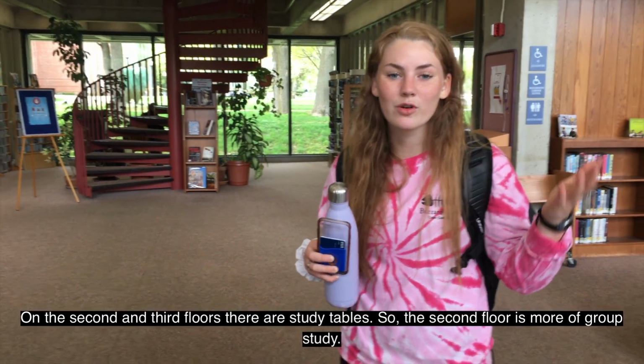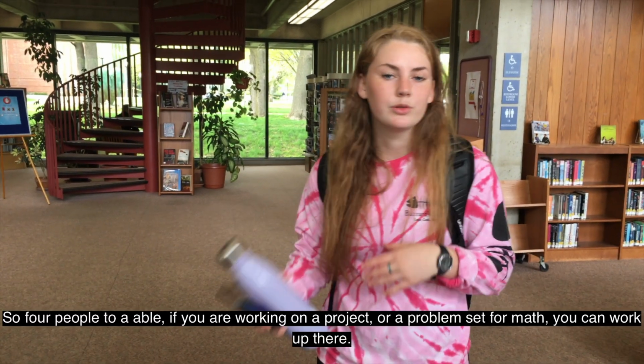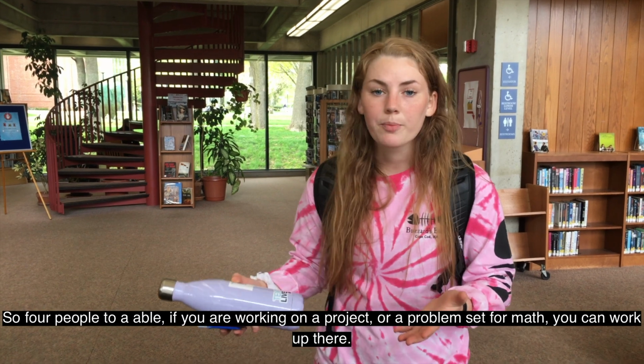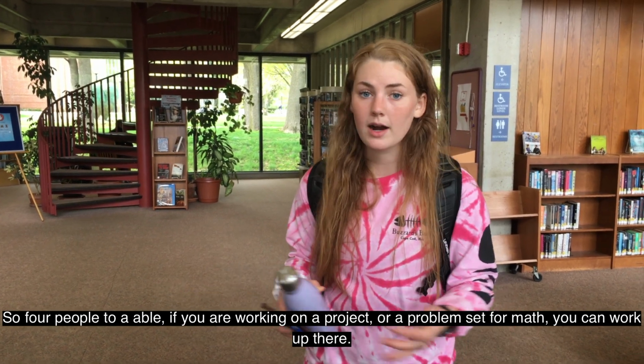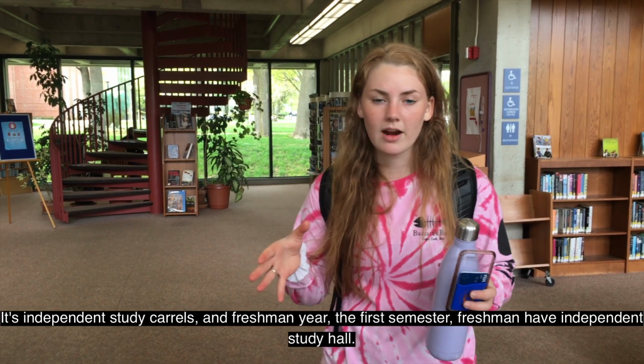On the second and third floors are study tables. So the second floor is more group study. So four people to a table, you work on a project, or maybe you're working on a problem set for math or something, you can work up there. And then on the third floor is totally independent study, so it's independent study carrels.